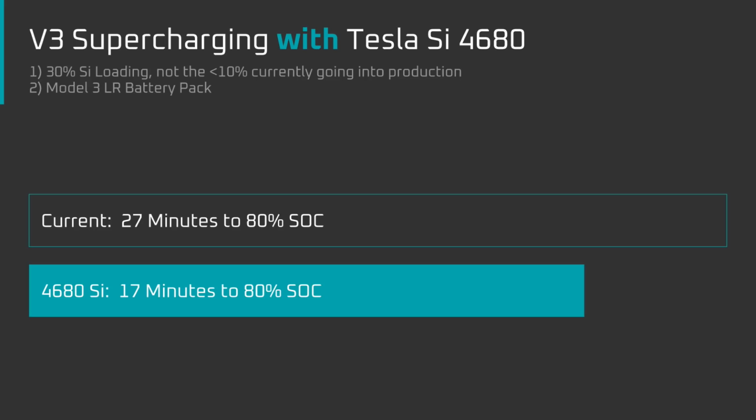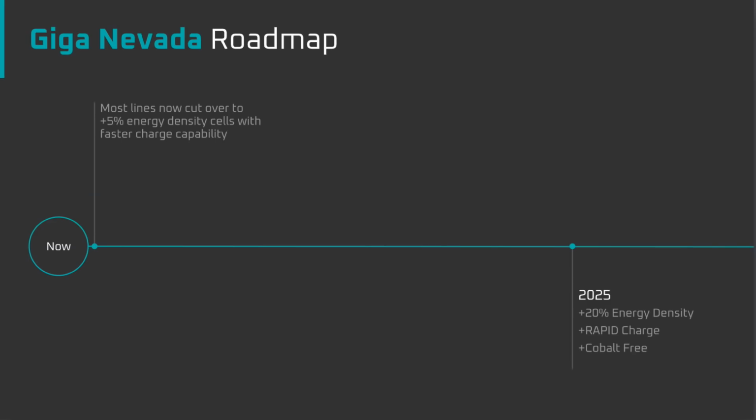A long-range Model 3 with 30% silicon should be able to charge from 0 to 80% in 17 minutes instead of 27 minutes, or nearly 40% faster. Again, I don't expect the 4680 cells currently being produced to hit these charge rates. Regardless, charge rates across Tesla's entire lineup should improve in the next few years as more silicon is added by both Tesla and Panasonic.